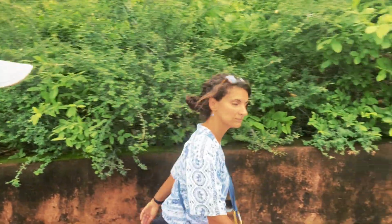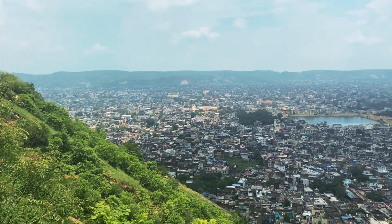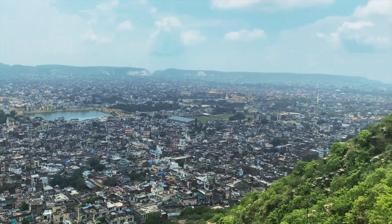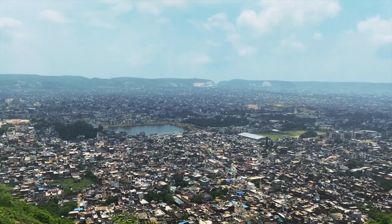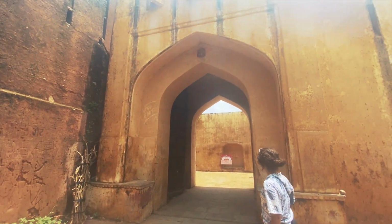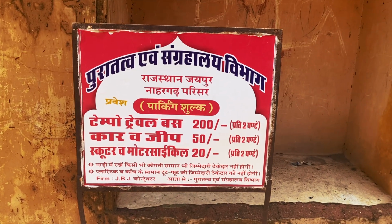How are you feeling, Lupa? Very good. Is it tough? It's okay. Not too bad. Jesus, I didn't realise how big Jaipur is until you come up to a viewpoint like this. The city absolutely is sprawling. It's massive. Woo! Nearly there. So according to that sign written in Hindi, this is going to cost us 200 rupees per person. And we're up!